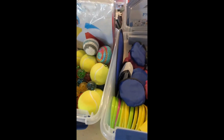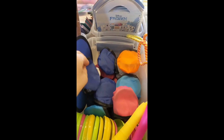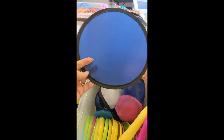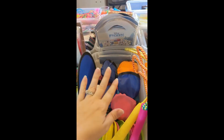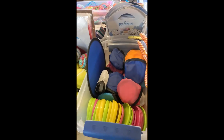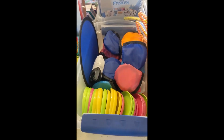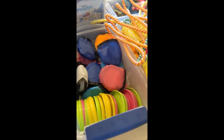Balls. Frisbees. These are neat. I was really unsure about these little compact Frisbees, but I have a 3-year-old and he played with this and it was surprisingly durable and still is just fine. So I will be buying those again next year. I got them on Amazon in bulk. And yeah, like I said, pleasantly surprised. Very happy with the way that they work, and they're really fun, and man, those things can fly really far. So it was a good purchase.